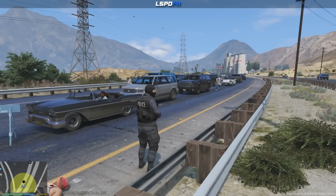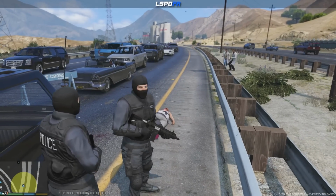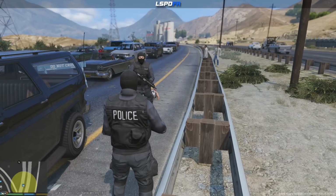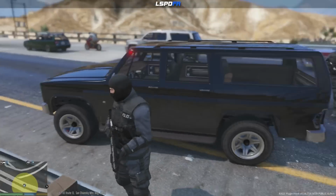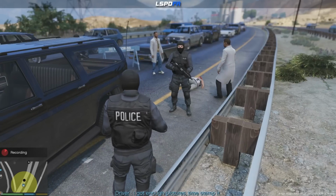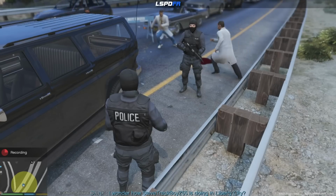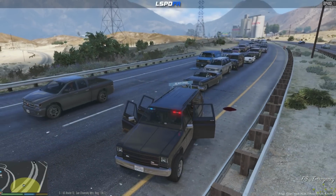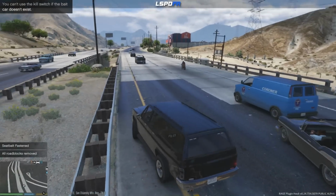Coroner's on scene. Where are you going, guys? We're over here. That's one way to get over here. Coroner's glitching out a little bit. They're getting stuck in these little road barriers. There we go. Take those pictures. Awesome. Okay, well, that's cleaned up. We'll hop in the car. Move the barrier, get rid of the roadblock, and head on our way.